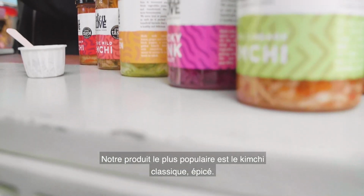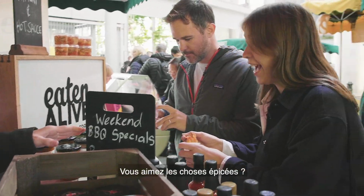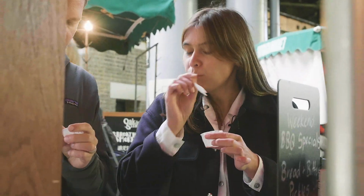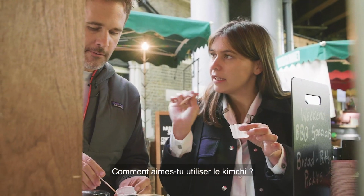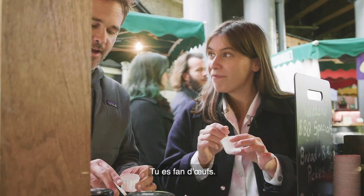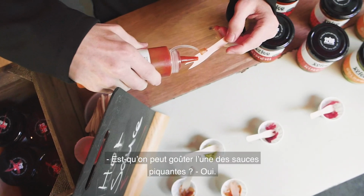The most popular that we have is classic spicy kimchi. The lucky dip. Do you like spice? Yeah. Very into spice. Is that the spicy one? That's the spiciest one. What are the ways that you like using kimchi most? With breakfast eggs. Delicious. You're all about eggs. Love eggs. You can make a butter with it on toast. Okay. Can we try one of the hot sauces?